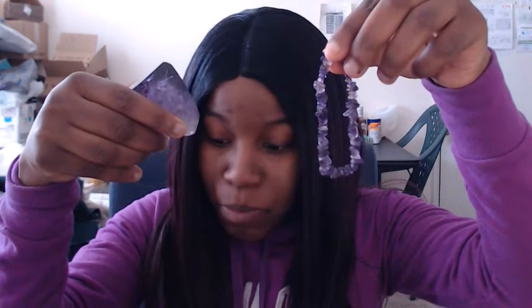Let me see if I can find my clear quartz here. Oh my God, this is my clear quartz necklace. This is this egg. Look at that. You've got a little purple, but you turn it around, and what does it look like? Clear quartz. I'm just showing you guys this. And this is real amethyst. These are real amethysts. Look at them. They're the real, genuine article.